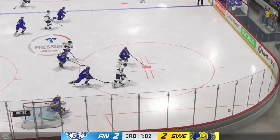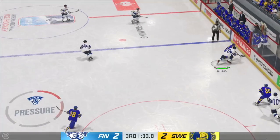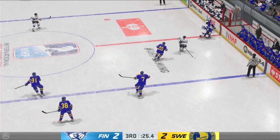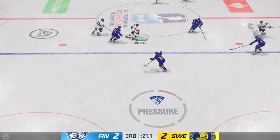Puck picked up by Armia. Played big in the moment there. Well, this save was way more difficult than it looked, James. I mean, there's so much traffic in front that he's fighting through to see, and he finds the puck to make the save. Directs it on over to Lehtinen.